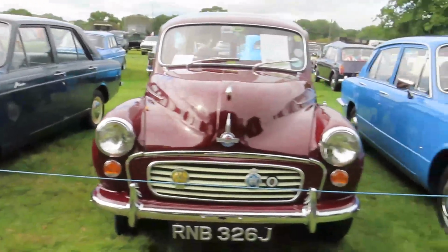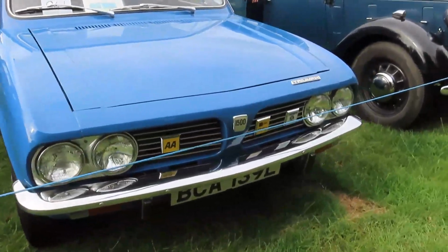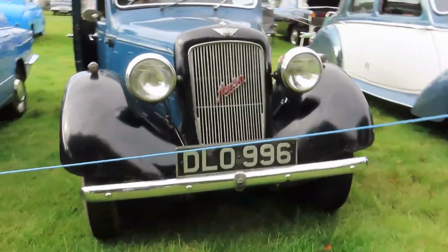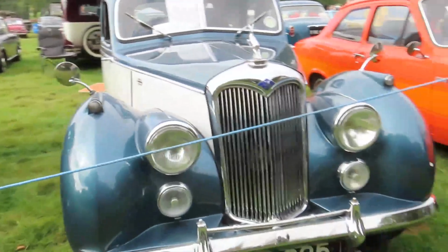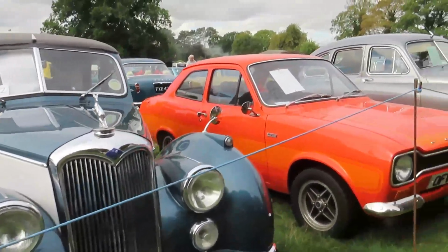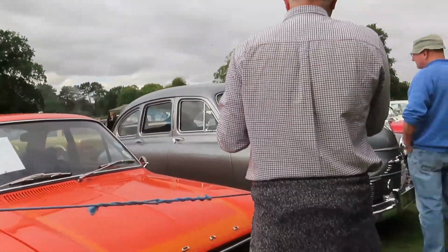Original condition, another Moggy. Triumph 1500, not a Dolomite, this is one of the early ones, so it's just the 1500. Very nice Austin here, nice to see something pre-war. It's a really, really nice one, I do like that one. Riley RME, see that one around a lot. Mark 1 Escort RS200.